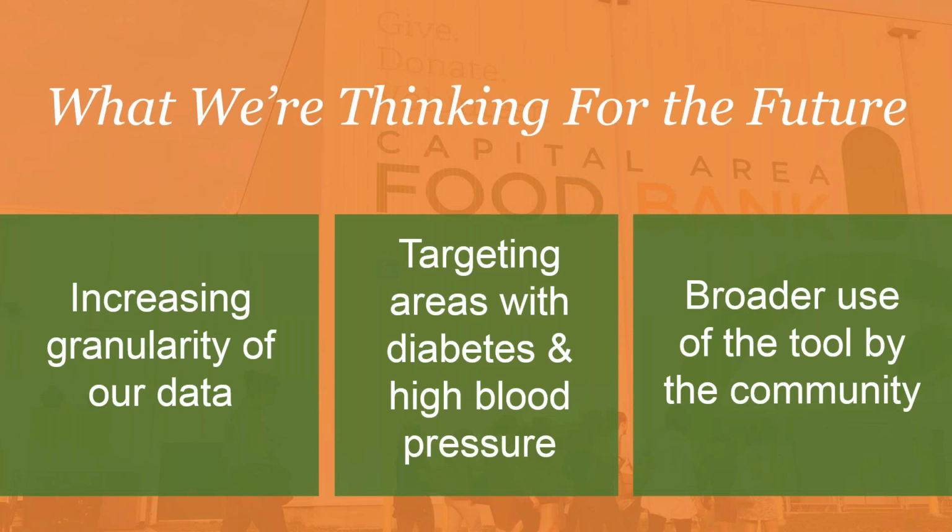So what are we planning to do next? Well, first, we'd like to increase the granularity of our data. And to achieve this, for the first time ever, last year we launched a project to install a service management system at our partners so that they could have electronic records of the services they are providing to the families, and the actual name and address of the families they're serving. It'll take us 5 years to get the system into almost all of our partners, but we're already seeing great results from the early adopters.